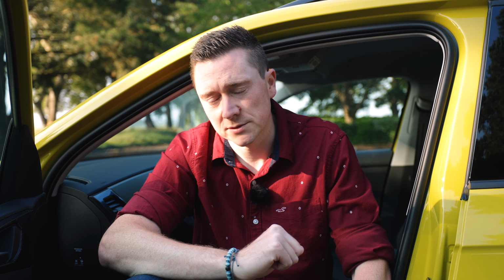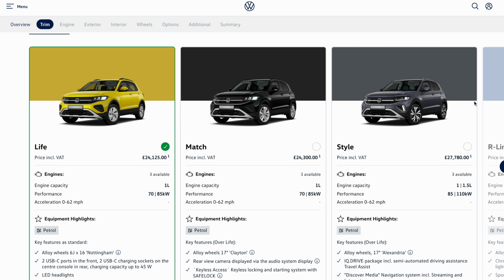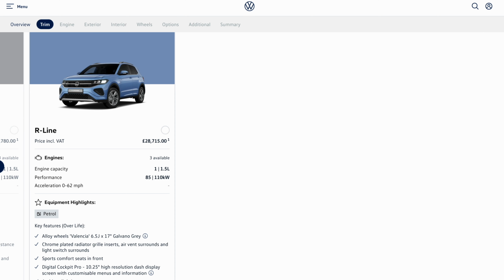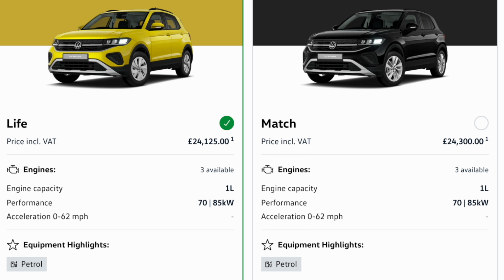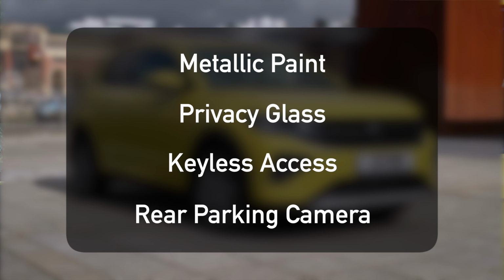When it comes to trims and packages, I don't typically run through all the different packages available, just because it can vary over time and it will vary around the world. But there is one thing I wanted to point out. So if you're shopping for a Volkswagen T-Cross and you're looking at choosing a brand new one, for example, you may see these trim lines called Life, Match, Style and the R line, which is their kind of top one. One main difference was, if you look at the Life one, the standard one, and then look at the Match one, it's only £175 difference. And for the price, you get metallic paint, privacy glass, keyless access, and a rear parking camera as well. For £175 for all of that, I think that's quite a good deal, to be honest. So just thought I'd mention it. It's only £175 difference between the Life and the Match.